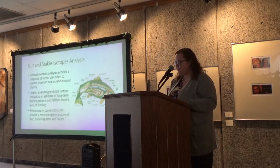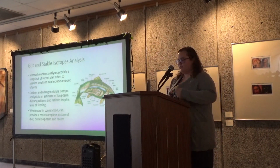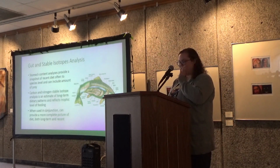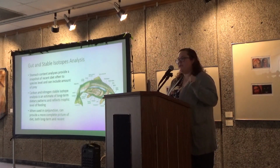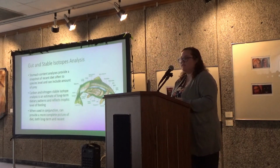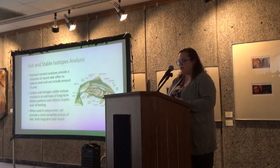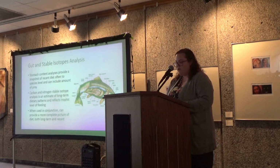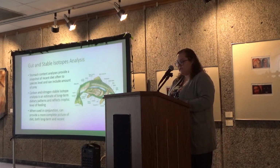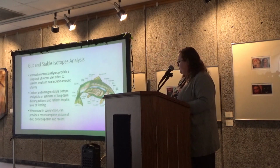Carbon and nitrogen stable isotopes, however, can overcome these biases of gut content analysis, as they show an estimate of long-term dietary patterns and reflect trophic levels of feeding. When used in conjunction, these two techniques can provide a more complete picture of both recent and long-term diets.